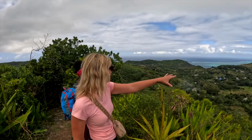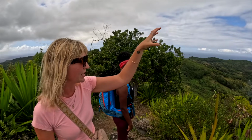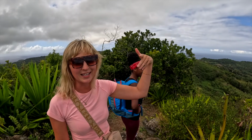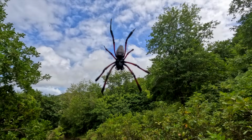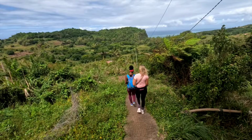This is supposedly the crater, you said? Yeah. Where they think the volcano was and erupted, and this was the crater. It kind of makes sense, but yeah, the views are insane. Oh my god.